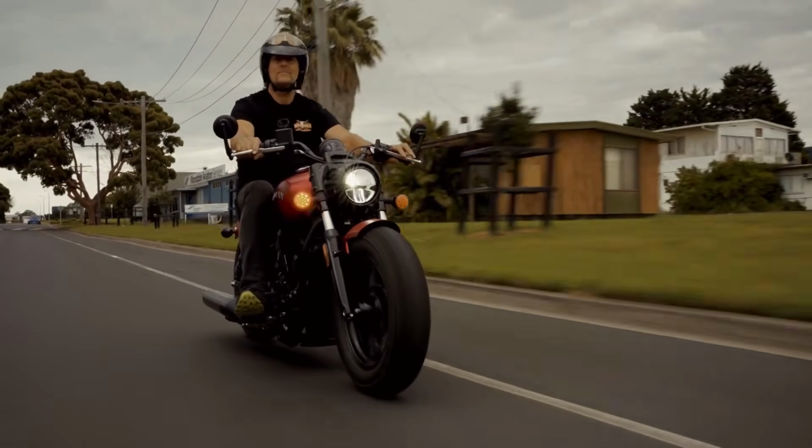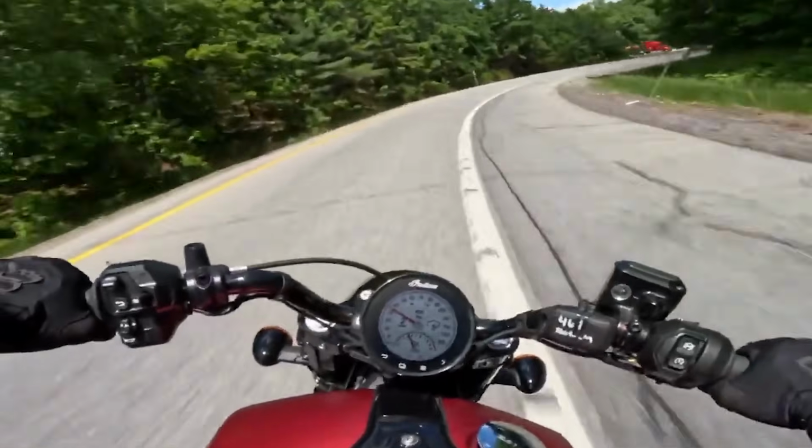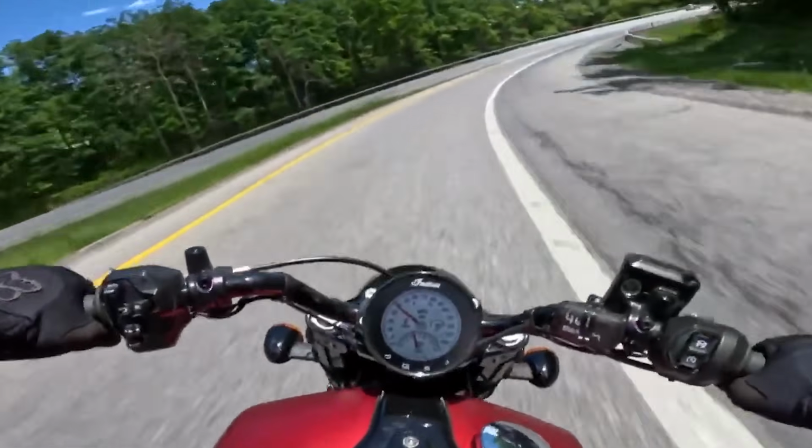Power delivery stays smooth and linear rather than aggressive off idle, a deliberate choice that makes the bike approachable for someone stepping up from something smaller, while still leaving plenty for an experienced rider to explore.